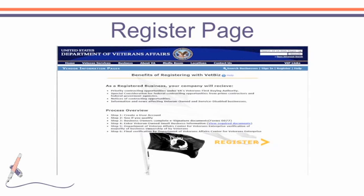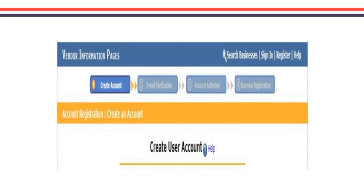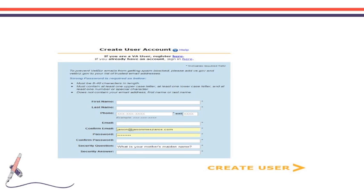And then you can simply select the register link on the lower right of the page, and it will bring you to the create a user account page. If you click the create user account button, it brings you to a page where you actually enter in your information, your first name and your last name, your phone number, your email, and confirm your email, enter a password and confirm your password, and then enter a security question and a security answer in case you forget your password and you need to reset it. And then you simply click the create user link in the lower right.